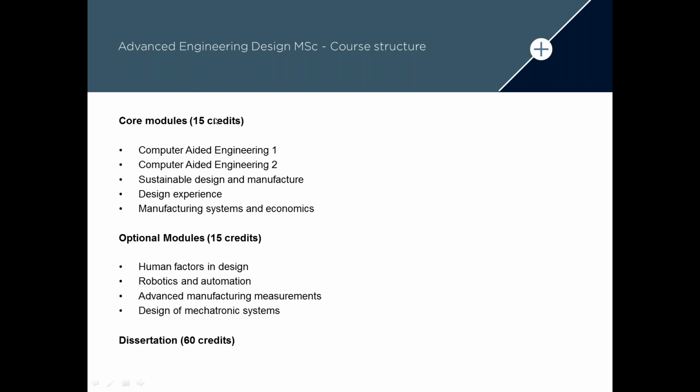Again, Advanced Engineering Design has, well, you can see that there are 5 modules, but Design Experience is a 30 credit module. So you have it in the first term and in the second term. Optional modules are 4 listed here, which also have 15 credits, and the dissertation is 60 credits.